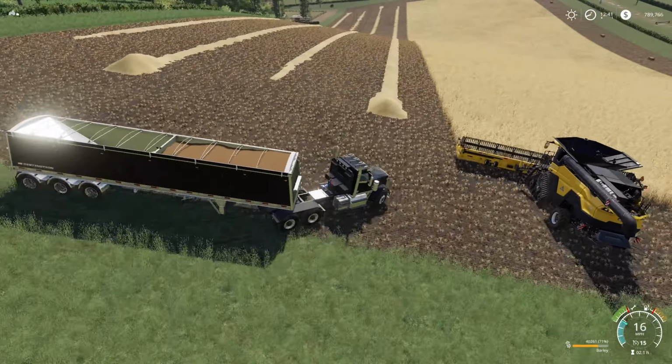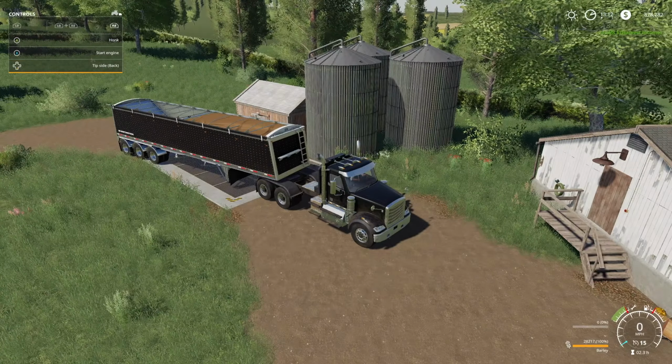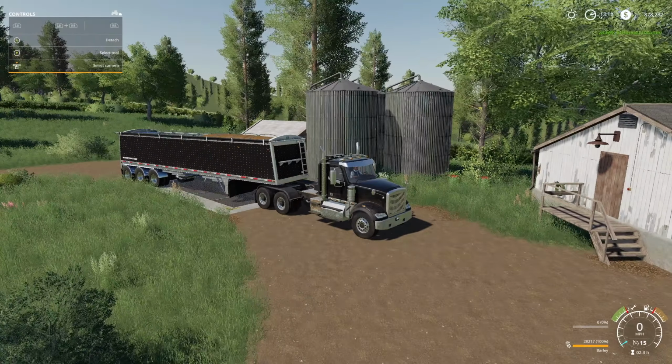So we've got everything done. Let's get this stuff unloaded. Let's give it a little bit of weight. And there's half of it right there. Let's wait for it. Tip side back. Boom. Unload that. Get that away. What is our total price? What are we getting all the way? Let's turn this guy on. 37. Okay, so we're getting about the same.